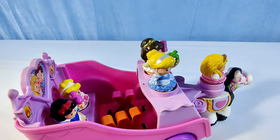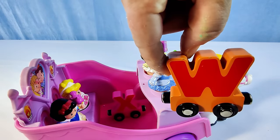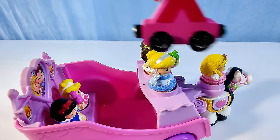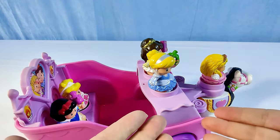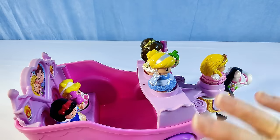Oh, we've spotted some more letters. They joined the princesses for a carriage ride. Here is the letter W. W is for wagon. And here's the letter X. X is for X-ray. Thank you, princesses, for giving the letters a ride. Enjoy your ride!